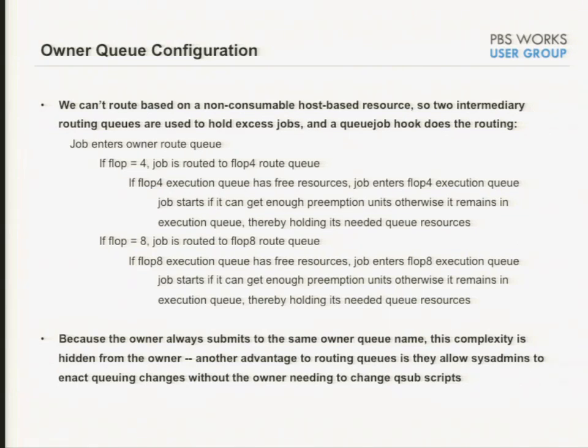Then it looks to see if there are any free resources in whichever queue it ends up. If it's able to execute, it'll immediately put it in the flop 4 execution queue or the flop 8 execution queue. And another great thing about the routing queues is you can hide all of this scheduling complexity from the normal user. They don't see any of this. They submit to their same routing queue. They don't know the difference.